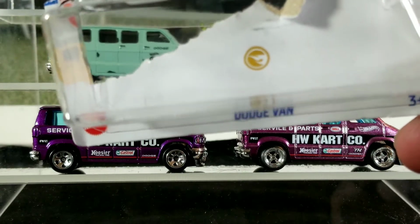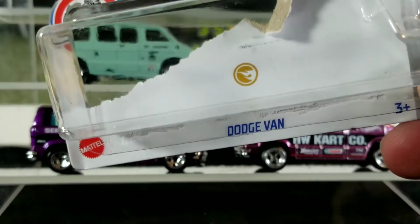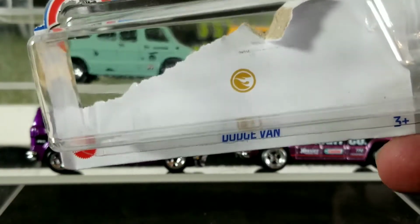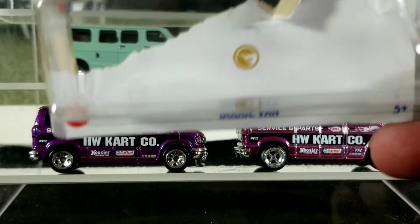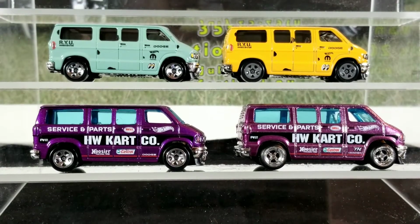If you can slide the vehicle out of the way a little bit inside the blister by moving it around, if you can look underneath, sometimes you can see that circle flame logo. It wasn't the easiest to see on this Dodge van casting because it is kind of bigger. But the Treasure Hunt would be a silver logo, and the Super Treasure Hunt would be the gold logo like this. So that's all 4 of the Dodge van casting from Hot Wheels.